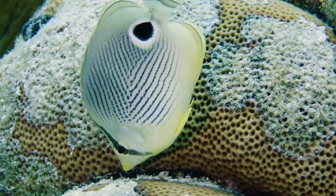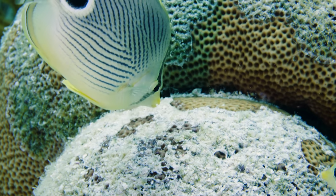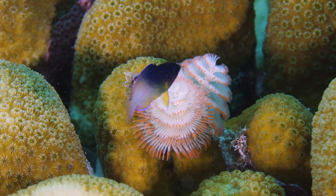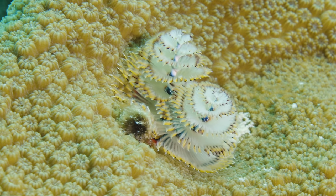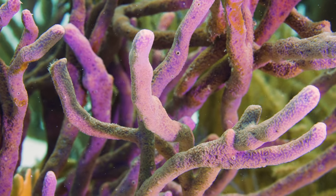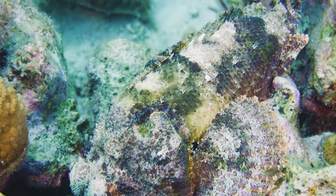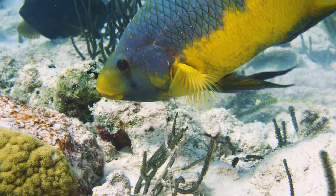Butterfly fish. Christmas tree worms. This ominous scorpion fish can be seen in great detail with a macro lens. Fish hunt in packs to share the spoils.